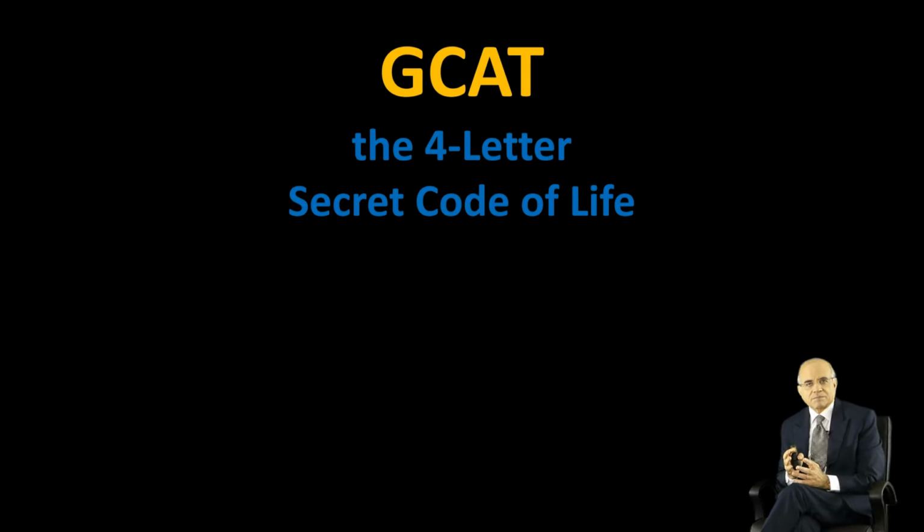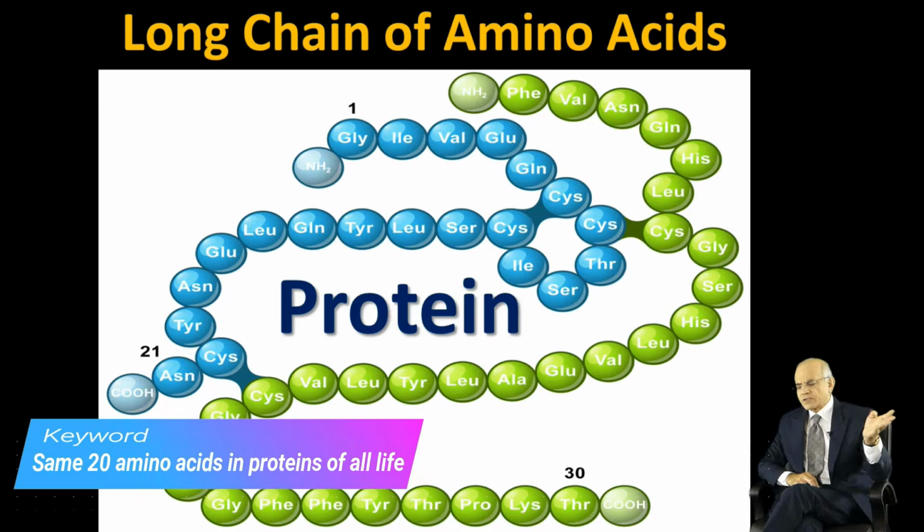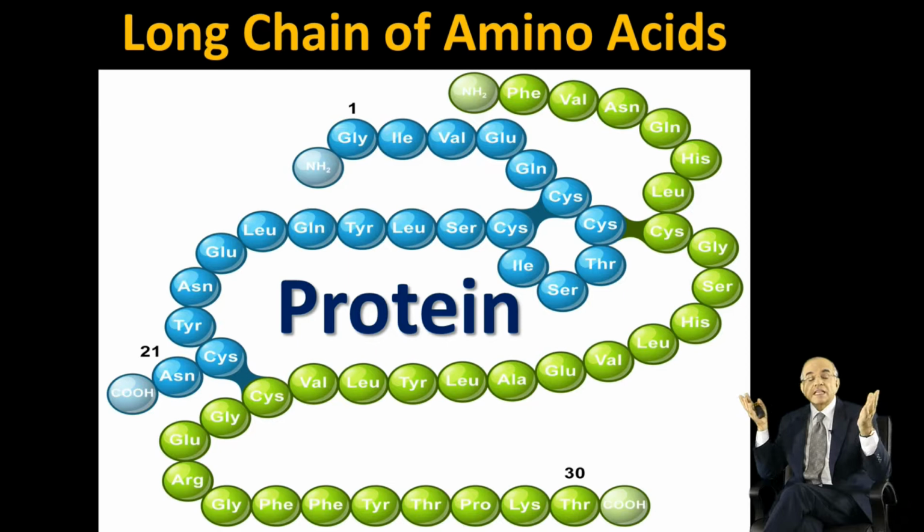So if you examine these 20 amino acids that make up my skin, you'll find that they are the same 20 amino acids that make up the protein of any other living thing, whether it's a virus or bacterium or an insect or a lizard or a sequoia tree. Any living thing on Earth has proteins that are made up of the same amino acids.